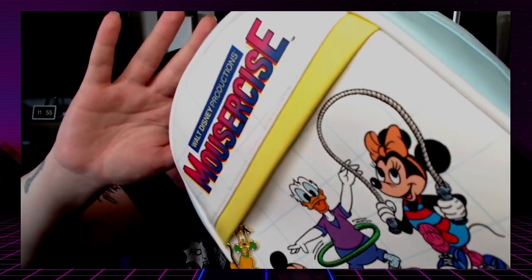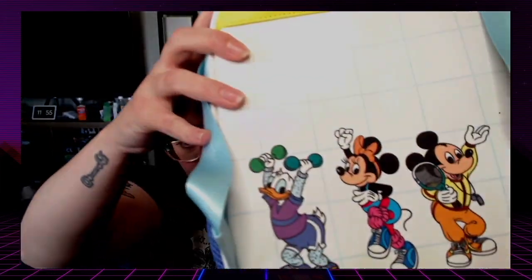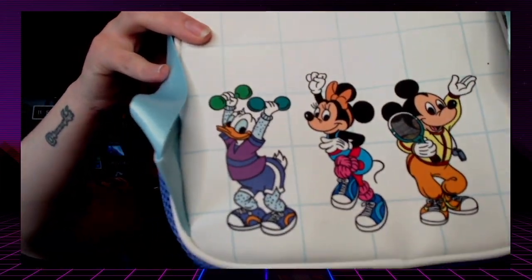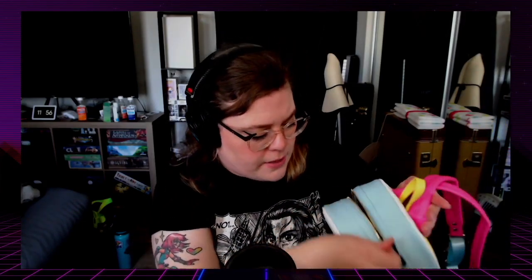It brings me joy. So it's got Mickey, Donald, Minnie, and their mouse ears, and I don't know if you can see there, now it's kind of showing up, it's got this kind of 80s grid pattern on the back. They're just, see if you can see, their little heads off, their little booties off, and it's yellow and neon pink and blue, and it's so freaking cute. It's got this beautiful little periwinkle pocket. I just love it. I love it so freaking much.